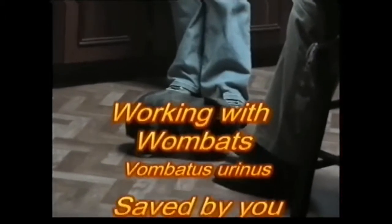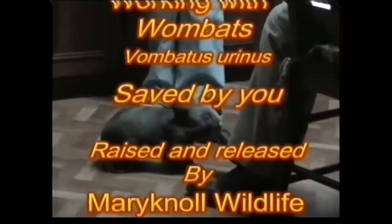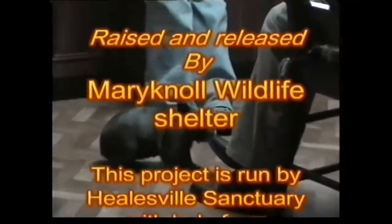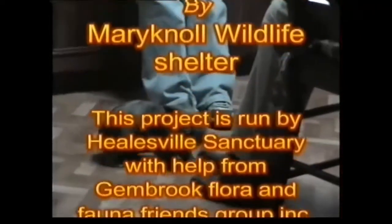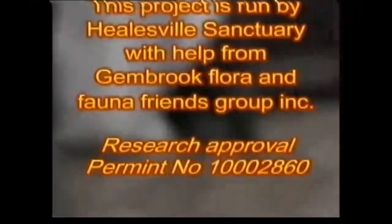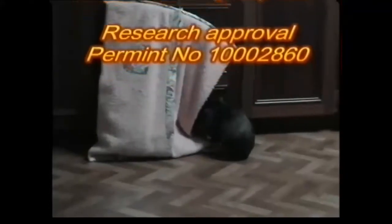Unfortunately, a lot of wombats are hit on the road, and it's always a good policy to check the pouch. Quite often you'll find the young in the pouch, and the poor young will die along with the mother. But if you can get the animal out of the pouch and take it into one of the wildlife shelters, you will find that they've got a fair chance of survival.